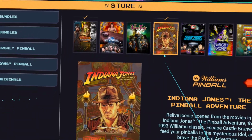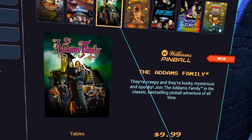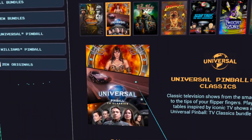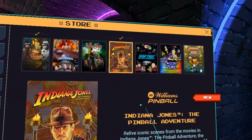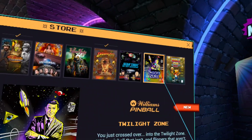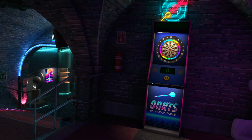And I got Indiana Jones. I had to buy that right off the bat. But $9.99 for Addams Family, $14.99 for the Universal. I believe it cost me $9.99 for the single. You got Star Trek for $9.99, Twilight Zone, and World Cup. So these are all optionals that you buy later.